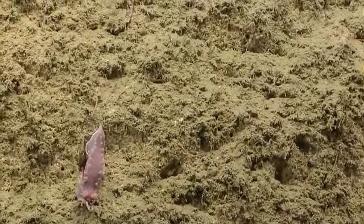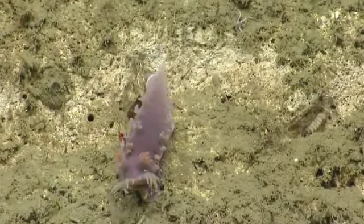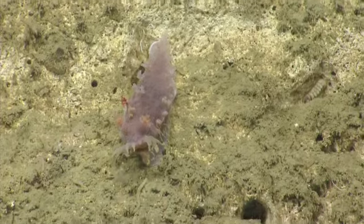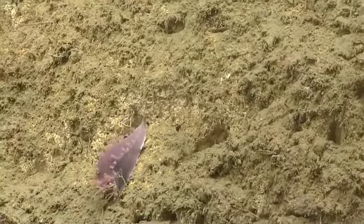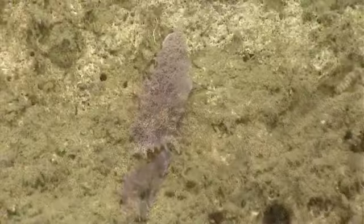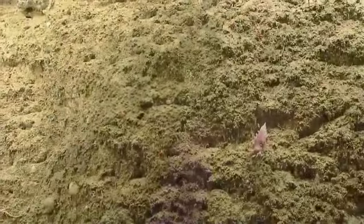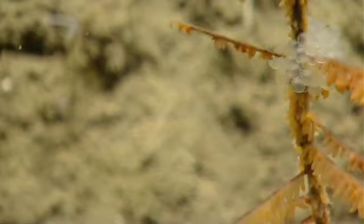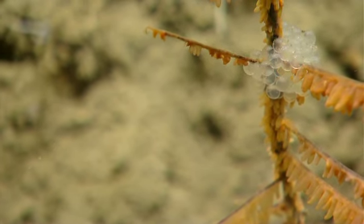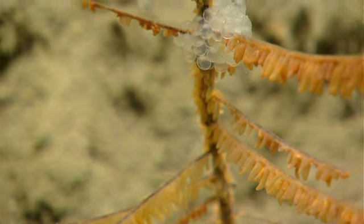The nudibranch. Wow. Your purple blob is Tritonia, probably a new species, a nudibranch. Wow. A new species. I just wanted to convey the amazement of seeing the first nudibranch that I've seen on this entire cruise. Appears to be an egg mass. Andrea Quattrini saying perhaps these are fish eggs.